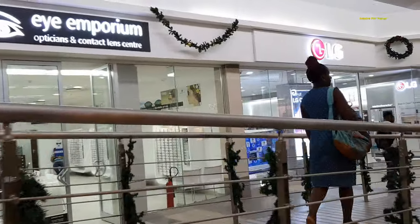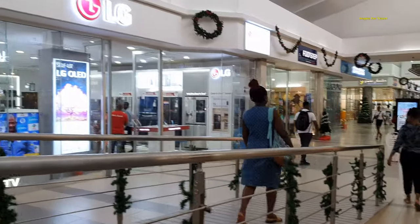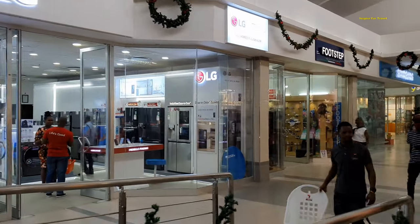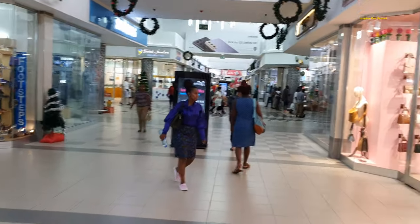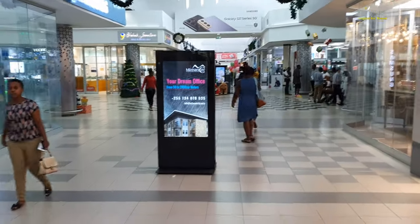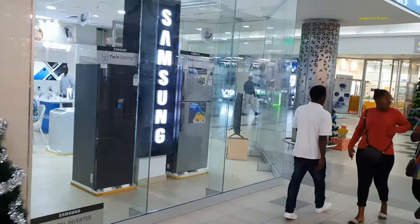So here, for example, you have Eye Emporium, and you can get your lenses, glasses, and things like that. LG also have their shop here, and you can get their fridges, washing machines, and different things like that. So if you're a fan of LG and you like their products, then boom, you're at the right place. Of course, you can get things like shoes for kids, school shoes and different things like that. So this is what you see inside the Mlimani Shopping Mall.